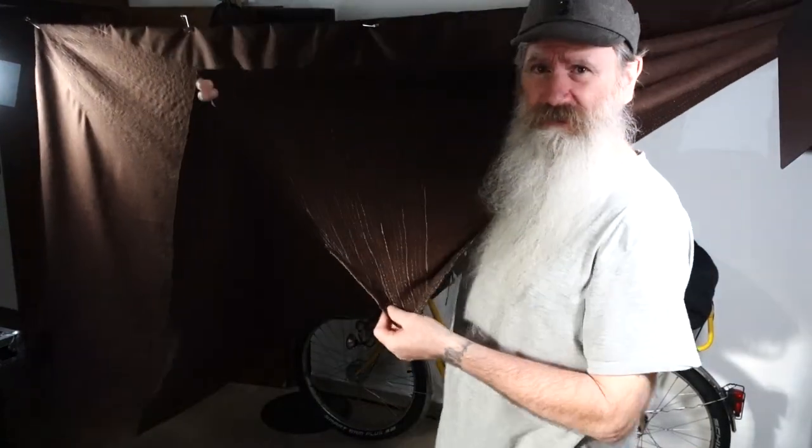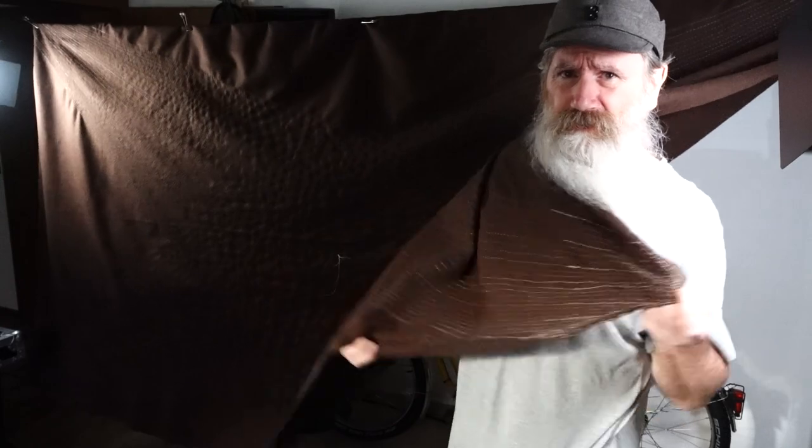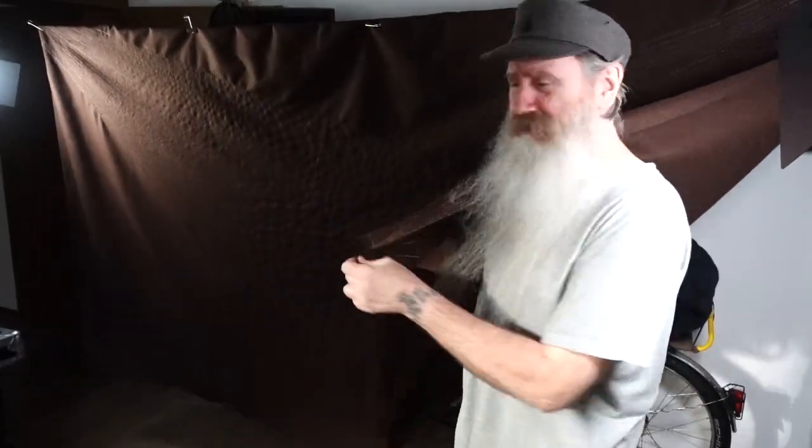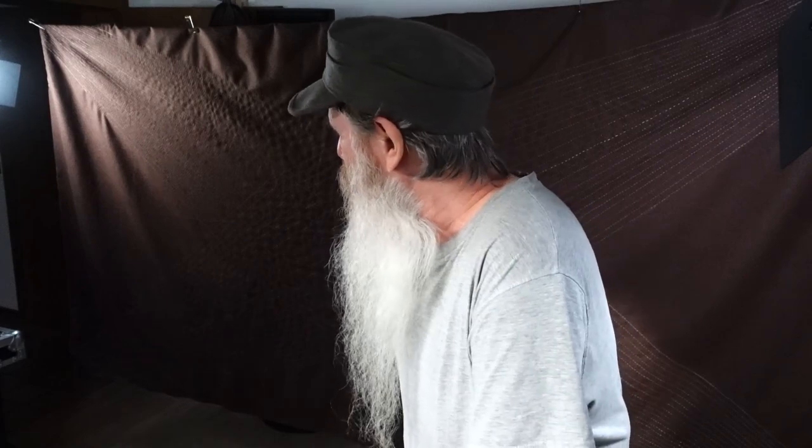Got all this, can't see that. All the lines going across, and so I can still use this, presumably a hammock, blanket, and sleeping pad. Yeah, by folding it up, it gives me plenty of options. And another project done.